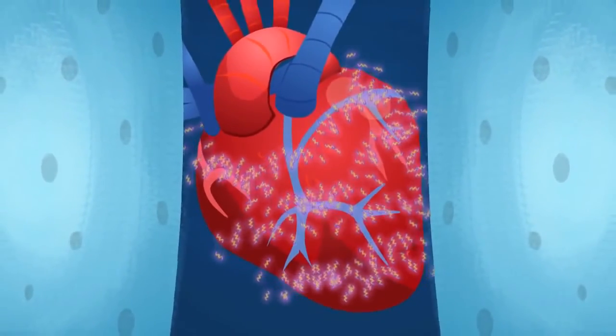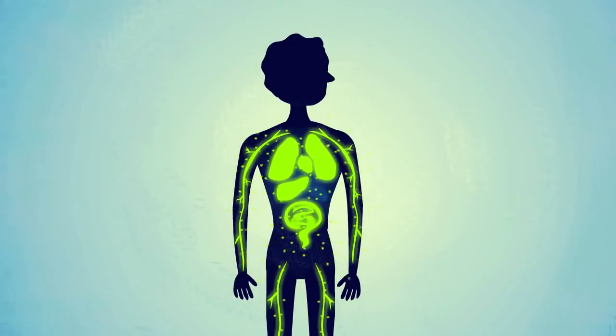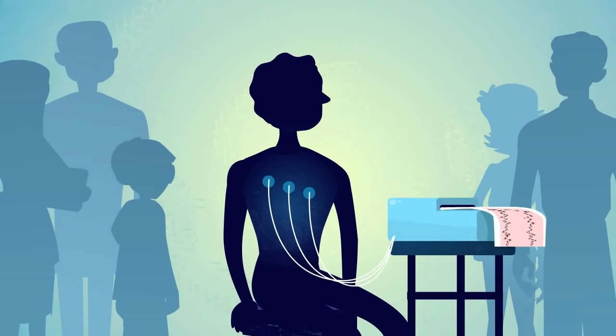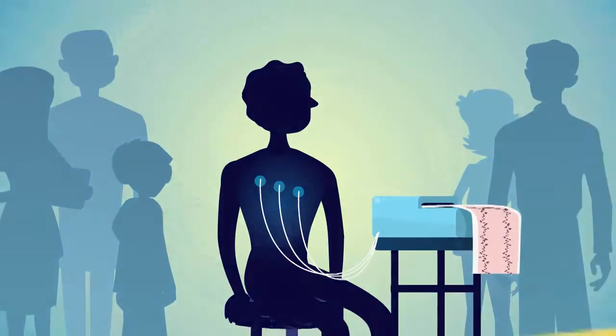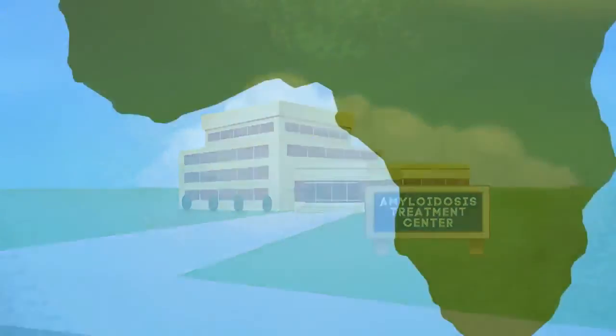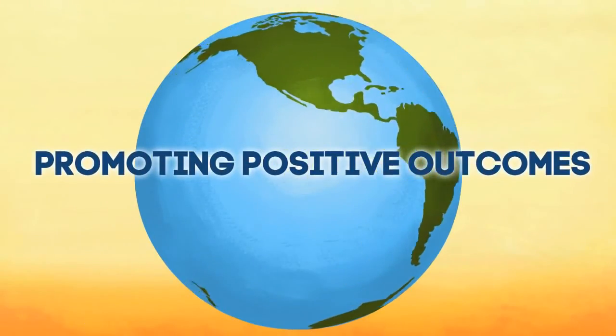Given the complexity of the disease and that each case is different, it is recommended that treatment be performed in a medical center which has experience with amyloidosis. Alternatively, patients can have an initial evaluation at such a center with continued communication during treatment in his or her local community.